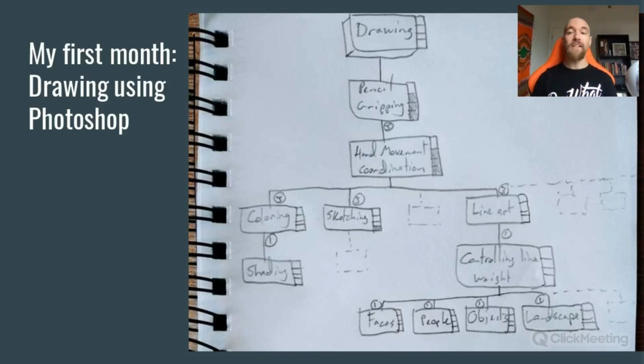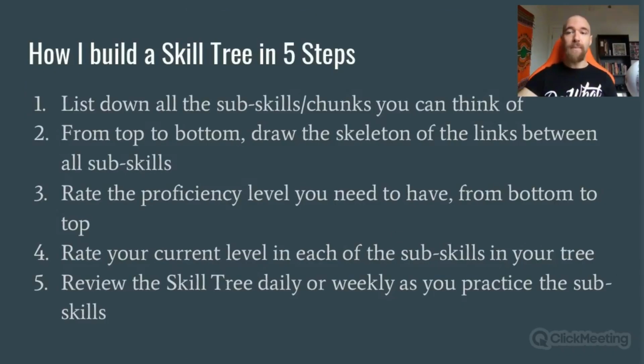So always revisit your skill tree, so that if ever you want to continue your drawing training a bit later on, you can always refer back to it and you know where you left off. So 5 steps to build it, really simple. Top to bottom, bottom to top, rate yourself and review.